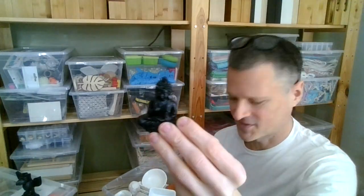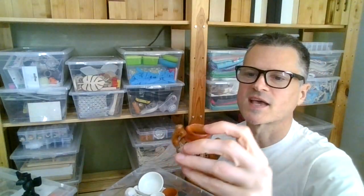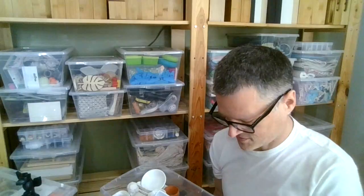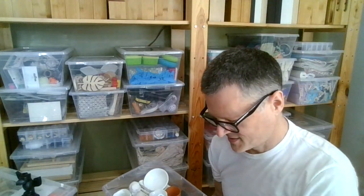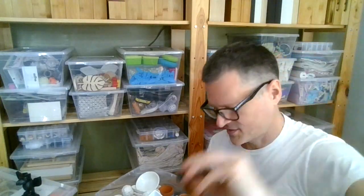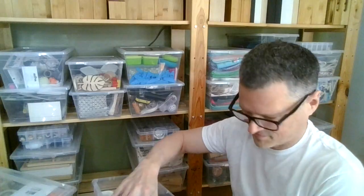Yeah, I do have some native inspired miniatures in here. I'm not sure if this is Aztec, or I guess it's more African actually. Sometimes I want to do an African room too. I was going to say the scale. This makes a fantastic huge pot. I am very careful about what I choose. And more of these terracotta pots.